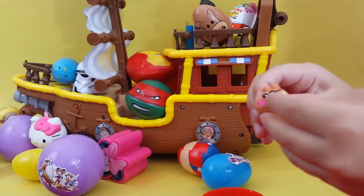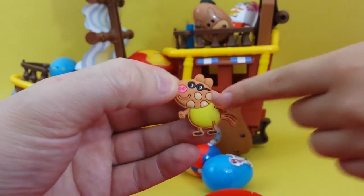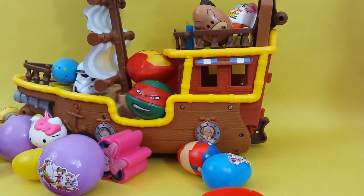Who's in it? Is it one of Peppa's friends? Yep. What do we got, Peppa? His name's Pedro. Pedro? Yeah. It's Pedro. You're silly, Pedro.